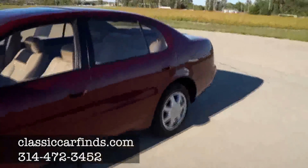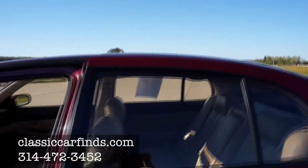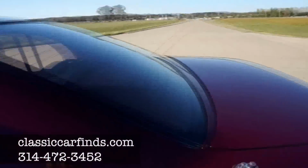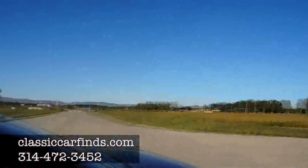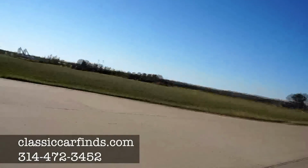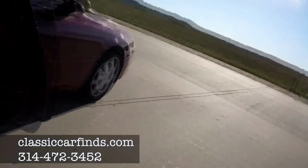So what we're going to do, I don't have a lot of time on this memory card, so I'm going to take you real quick through the inside. All of these VIN stickers, this is very important, are on all of the doors, so you can tell that nothing has been changed out as far as any panels. The car hasn't been in any major accidents. The Carfax and the AutoCheck say it hasn't been in any accidents, so I'm inclined to believe that with as straight as the car is.